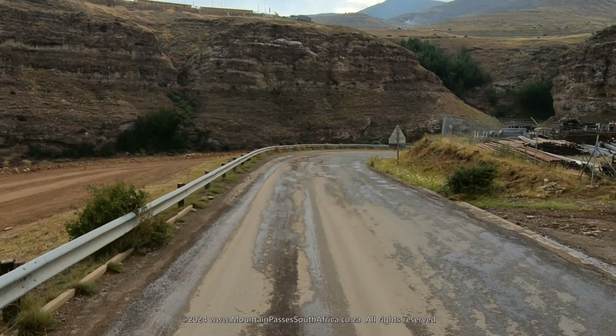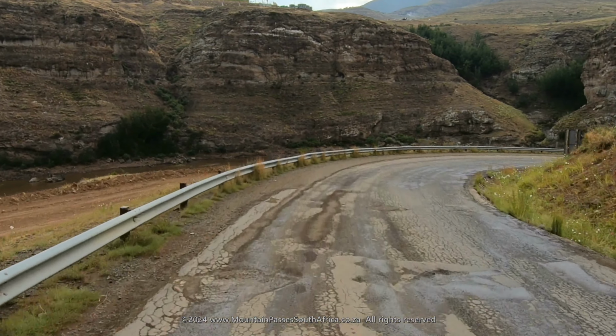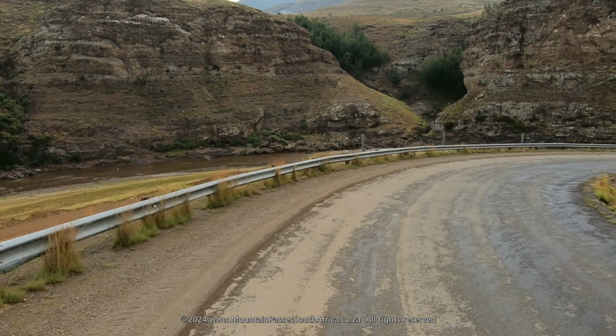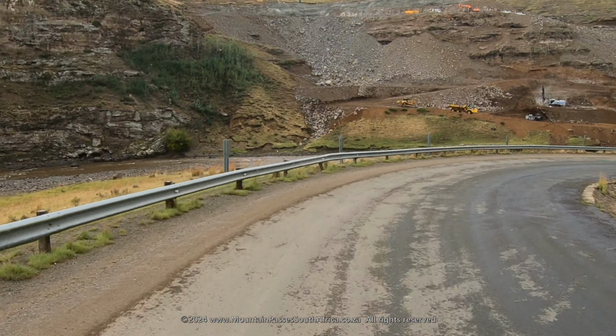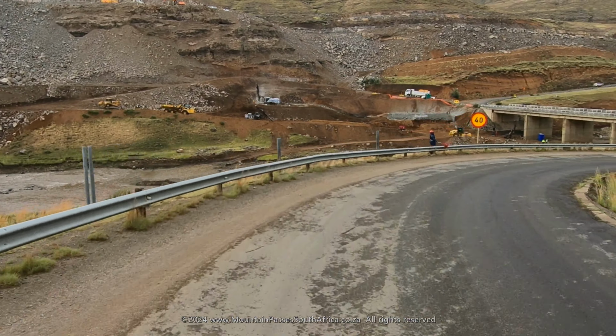Part 2 of this three-part series on the Sekokong Pass deals with the crossing of the Senqu River at the 5-kilometer mark, as well as the first part of the northern ascent up to the 8.5-kilometer point.